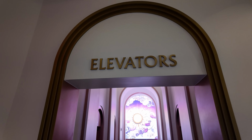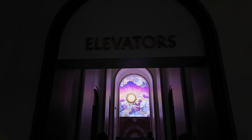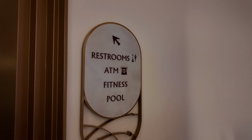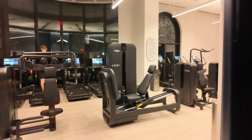And then right next to that is the elevators with a cool day to night effect going on in a mural. And then across from that is the Epic Universe exclusive park entrance, only available to Helios Grand Hotel guests. So once you go past this park entrance, you'll find a hallway that leads down to the pool, the fitness center, and the arcade.